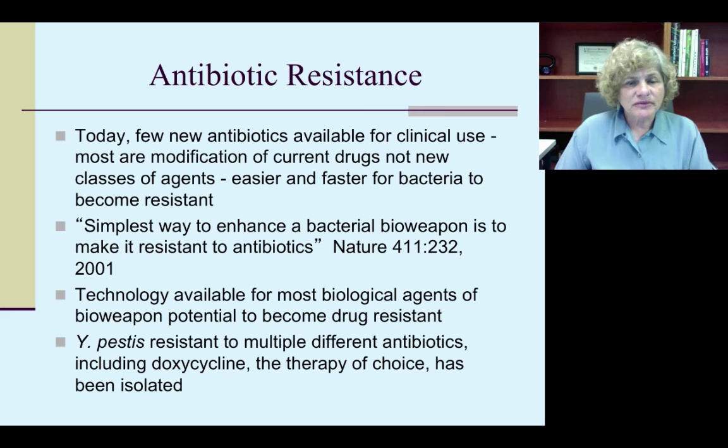Today, there are very few new antibiotics available for clinical use. Those that are coming down the pipeline are usually modifications of existing antibiotics. The problem with this is that bacteria that are already resistant to the first generation drugs find it easier and faster to become resistant to second and third generation drugs.